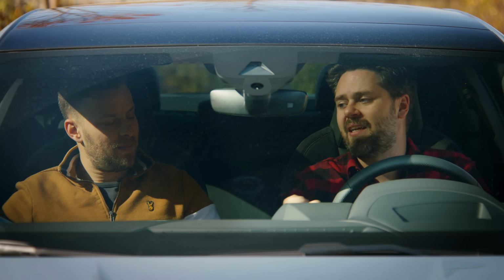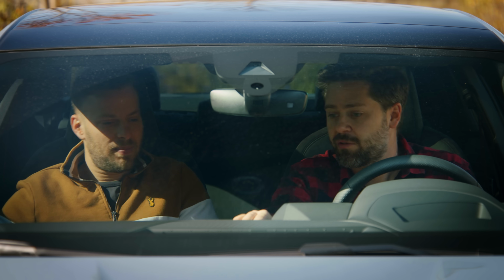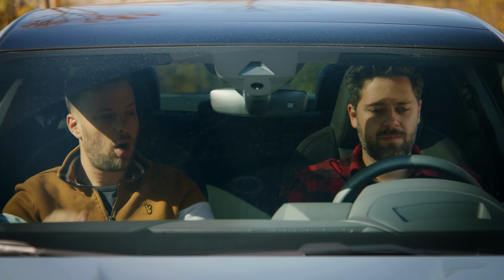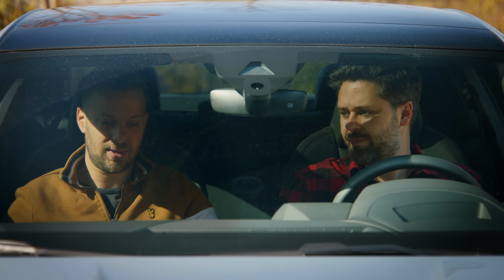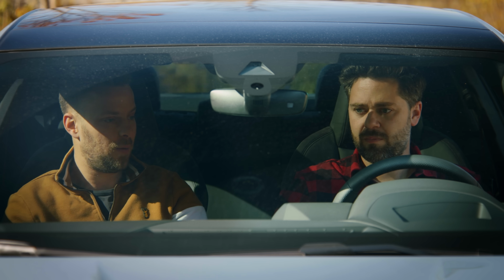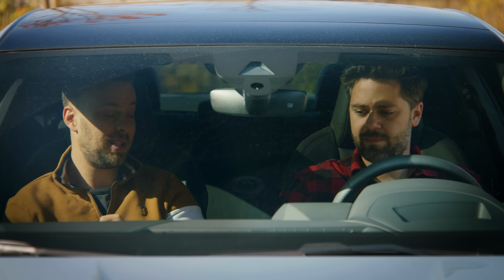Obviously it gets nicer than this, but I think in materials that's what the RS3 represents. It's the beginning of everything. You can't complain about anything. The Bang & Olufsen system's good. You can rock out to music. You can drive fast. You can carve a canyon. You can take the whole family. It looks pretty good doing it. It makes a great sound doing it.